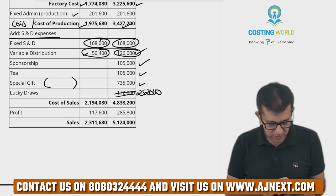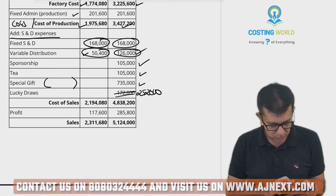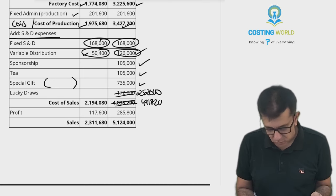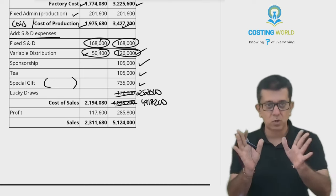I'm computing all the things: 3,427,200 plus 1,68,000 plus 1,26,000 plus 1,05,000 plus 1,05,000 plus 7,35,000 plus 2,52,000. So this figure is not this; it is 4,918,200. This is nothing but your cost of sales. We have done cost of sales till here.